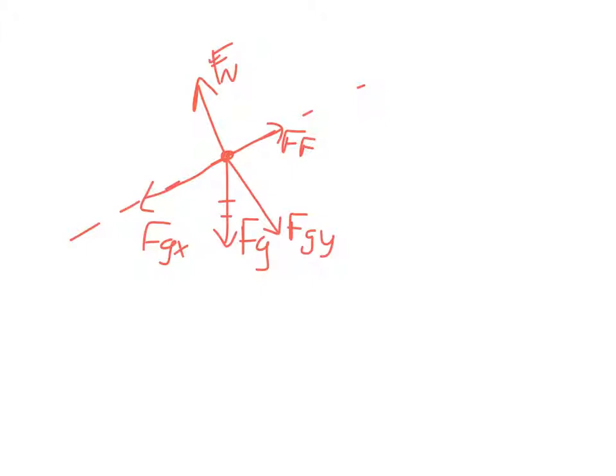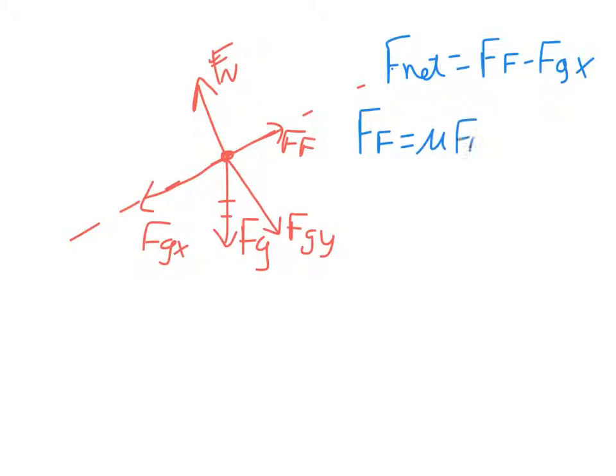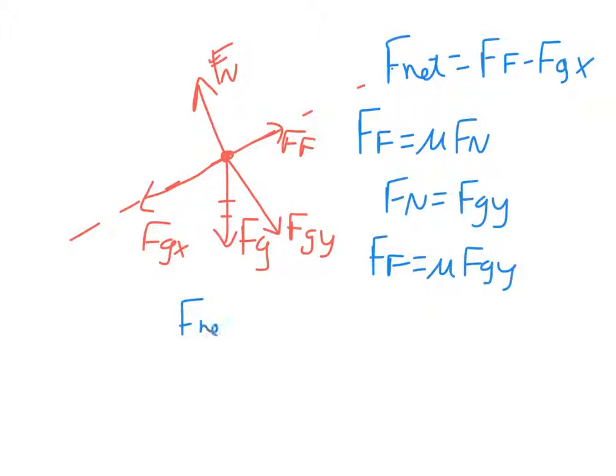From our force diagram, you can say that the net force equals right minus left, so this will be frictional force minus Fgx. You know that frictional force is equal to mu times the normal force, and we know that the normal force equals, from the force diagram, Fgy, which means that the frictional force would equal mu Fgy. So net force equals frictional force, mu Fgy, minus Fgx.